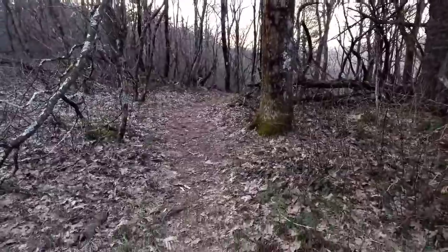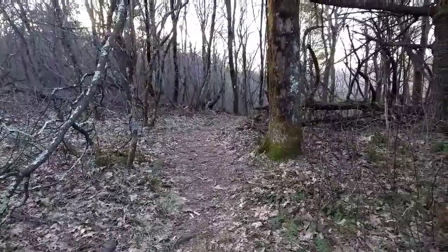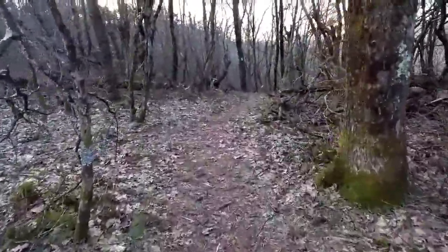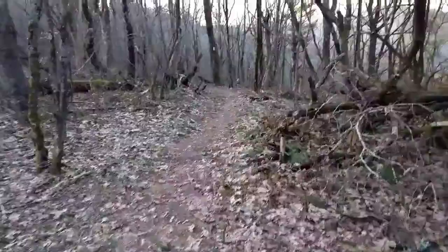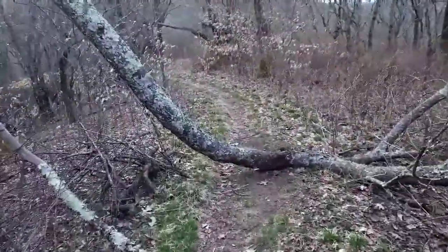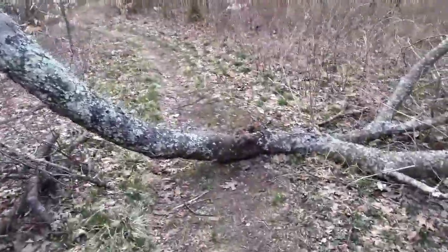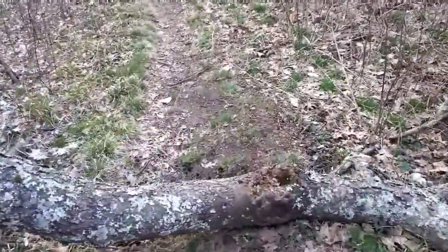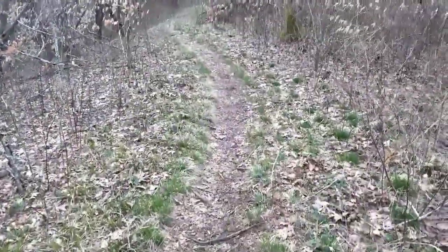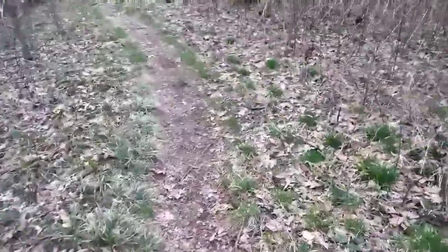Bam! The AT narrowly averts disaster. Yep, goes right past it. Whew. That was touch and go there for a second. Yet again, perils abound. Look at this. Right in the middle of the trail. Yep, that's where somebody got sucked in last time. It's not happening to this puppy. Whoa! Ha!